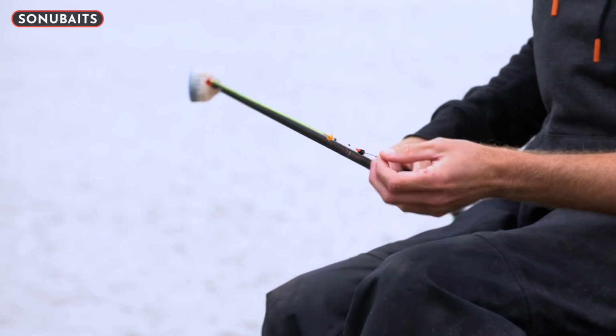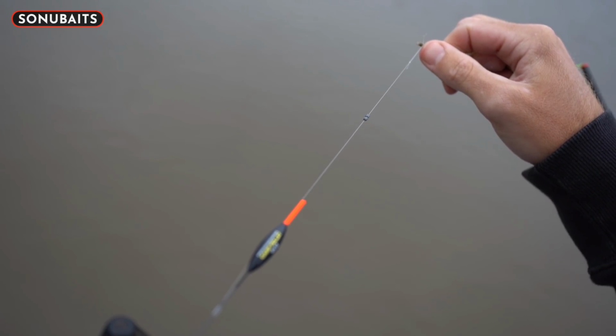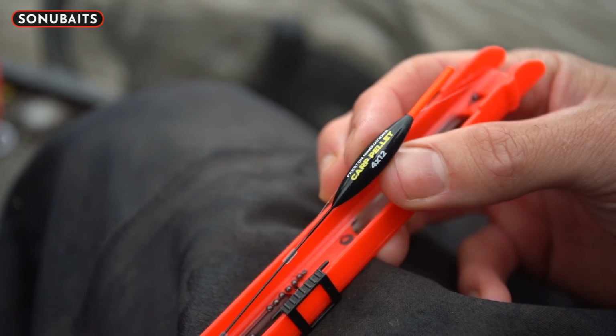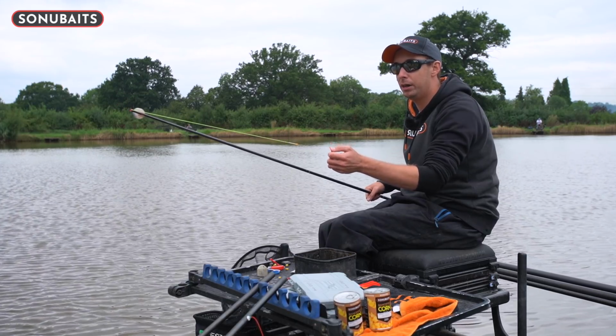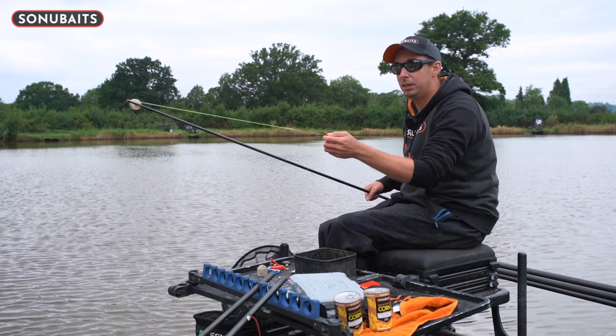Main line's 0.17. I've got some back shot, I've got a bit of an awkward wind coming up my face, so that's quite important to keep the presentation nice. But for float choice I've got a carp pellet 4x12, it's got a nice thick tip on it so I can see it nice and easy. And importantly it's buoyant so it doesn't get dragged under in the tow, and I'll be able to see bites nice and clearly. When you get a bite it's normally a sharp tug.